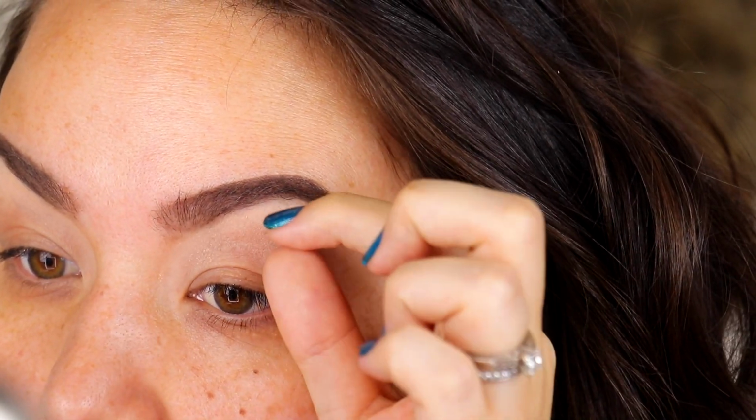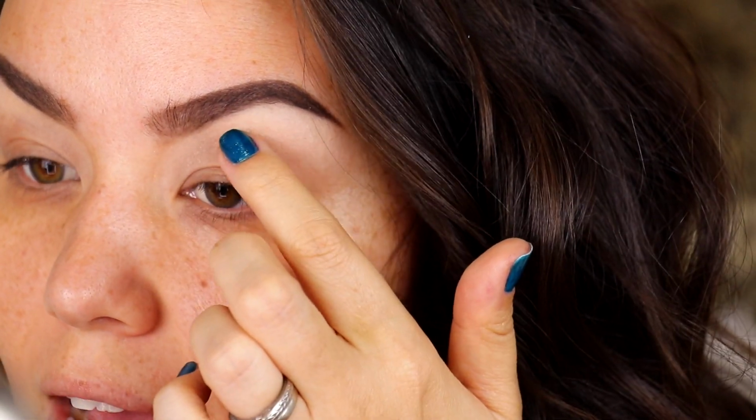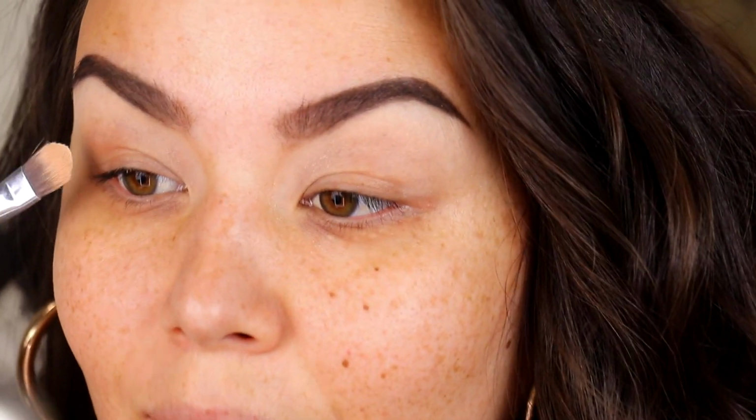Oh, I missed a brow hair right there. Dang it, I don't think I have my tweezers. I'm gonna have to pluck that later though. That's a gnarly coarse one. I have no idea how I missed him.